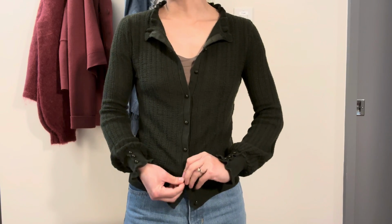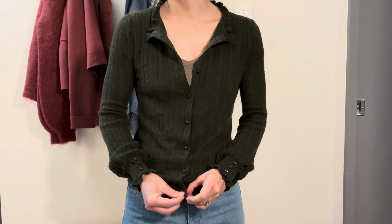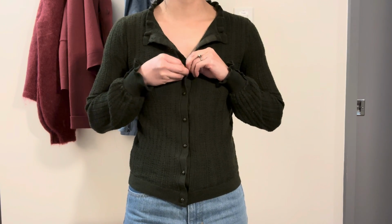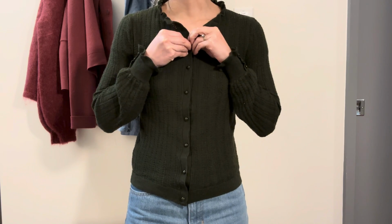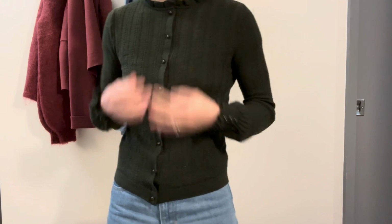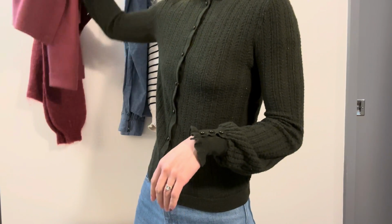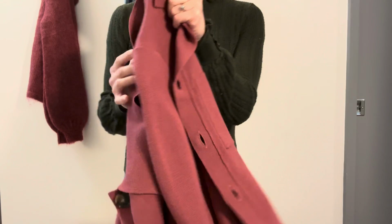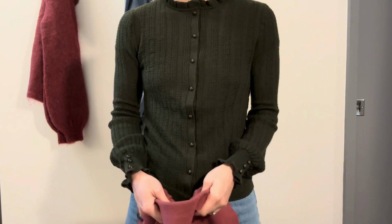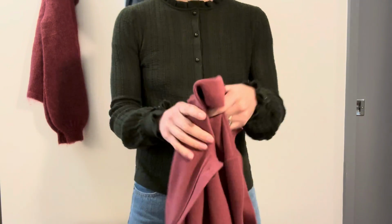We're going back to square one, however, just so we can see all the layering potential for this Louis cardigan here. All the way buttoning up. This is a lighter merino wool, so let's see how it looks under some thicker merino wool. We're going to grab the Betty cardigan. However, you can imagine anything like a jean jacket or a blazer would also work wonders over this piece.